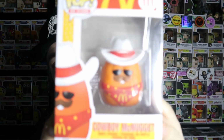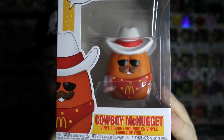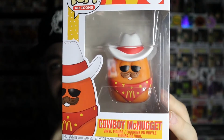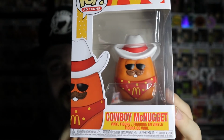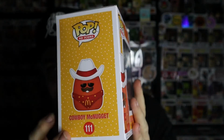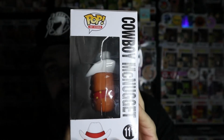So the first nugget that we want to talk about, guys, is Cowboy Nugget. That's right. By nugget, I mean actual chicken nugget. The chicken nugget, the Cowboy. This is a great one. He has a nice little mustache. He has this bandana around his neck, if that's what you want to call it, with the McDonald's logo, of course, and then the white and red cowboy hat. That is pretty great. So that's a pretty great pop there, guys.